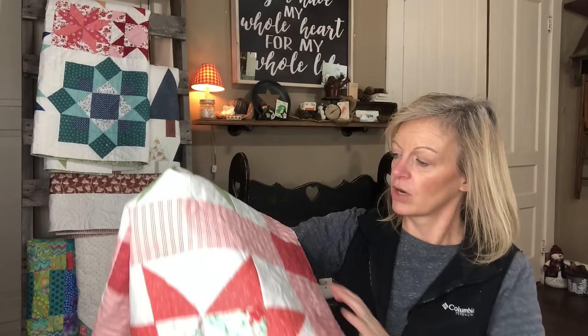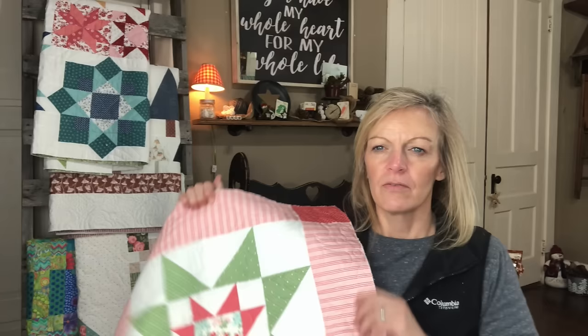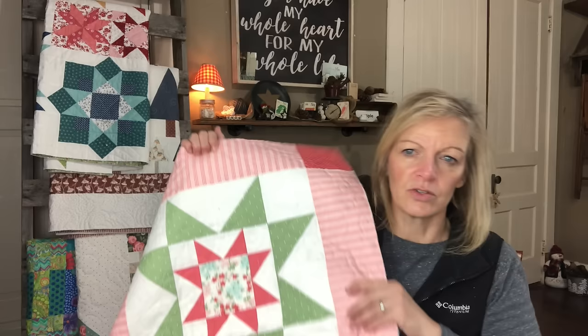This quilt measures 84 by 84, so it's a good size. This would be great for a bed, a girl's bed. Wouldn't they just love that? So pretty. Fat Quarter Shop does sell a kit for this with the fabrics and the pattern. And they also sell a backing set. I'm not sure if this is the backing that came with the kit. It might be, but they sell a backing set as well. So everything there that you would need. Very pretty. All right, let's move on to this one down here.